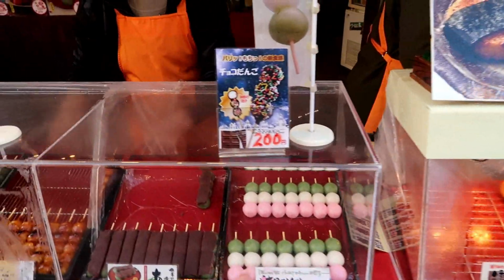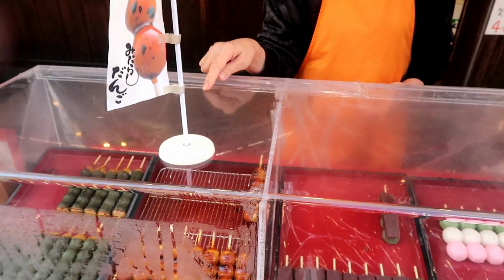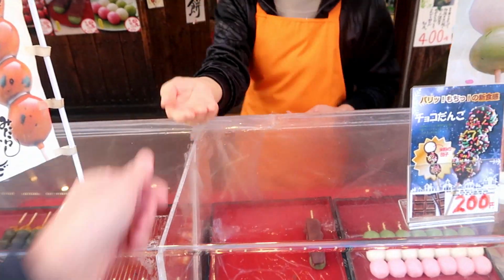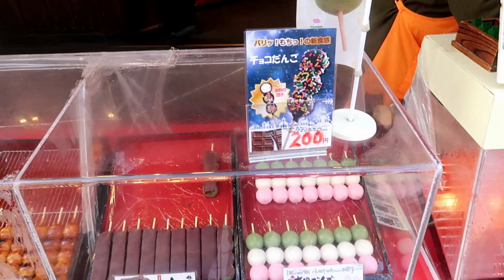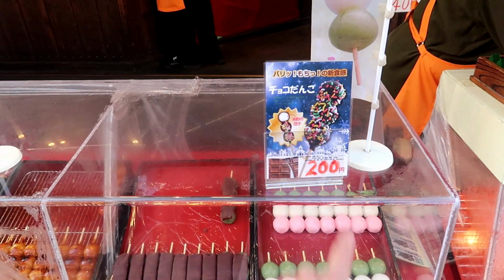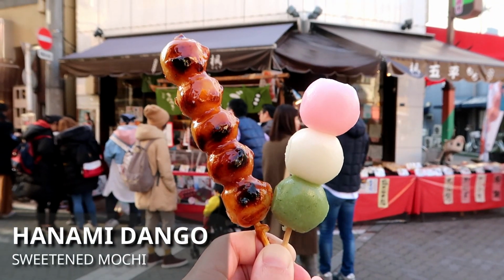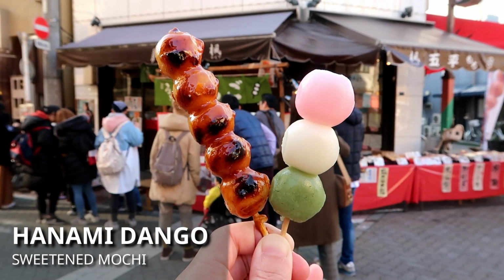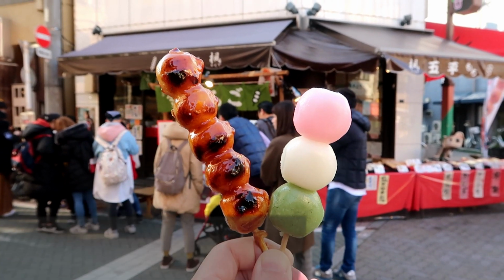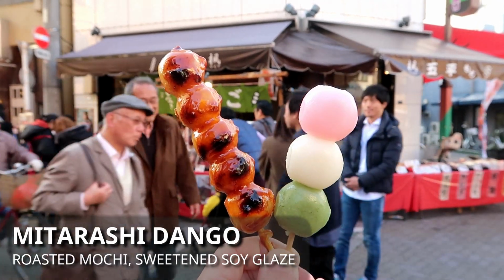Hello. Can I get one? One? 110. And one. 220. Oh, they also have this one that looks like it's covered with chocolate and sprinkles. Here on the right we have our hanami dango, and on the left we have the mitarashi dango. I'm assuming the one on the left is like a soy sauce glaze, and the one on the right is just like a sweetened rice cake. Alright, so we're going to try our dango.